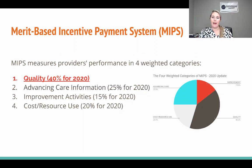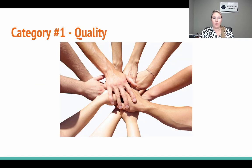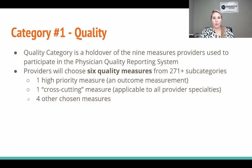So let's break down each of these 4 weighted categories and talk about specific things that we can do to improve providers' performance. So let's talk first about quality. So the first and most heavily weighted category that we're going to talk about is quality.